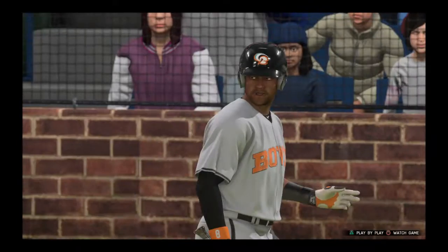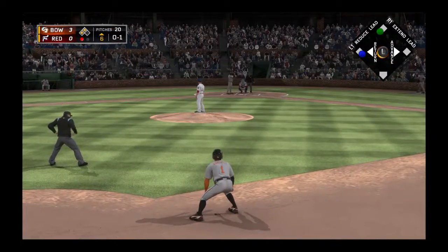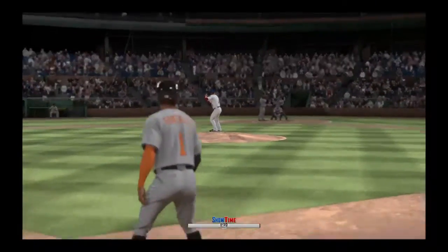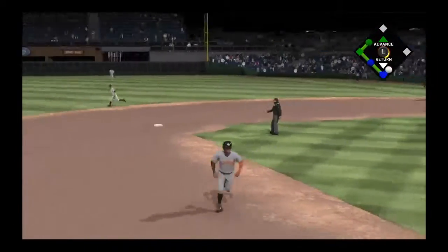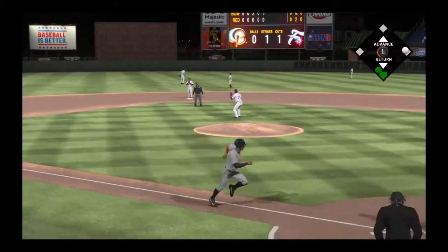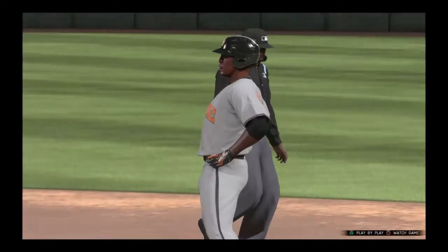Andy Holman ready to try again. Struck out swinging in his last trip to the plate. And this is a big-time strikeout situation right here, so they're going to be shooting for the same result, no doubt about it. Grounded back up the middle. And that's through into center field, base hit. And the run is in to score from third. And not in time as the second run scores.